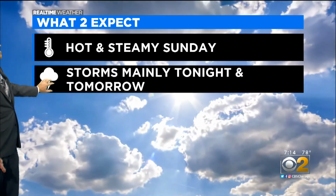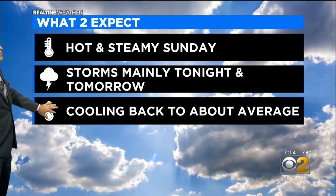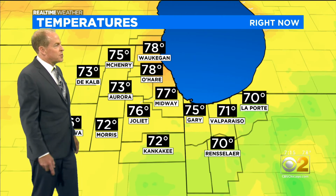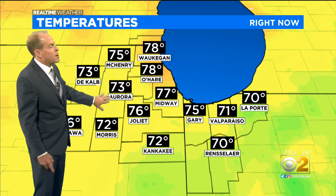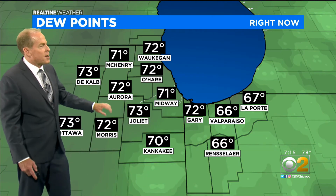Storms mainly tonight and tomorrow. I say mainly because we could see a hit or miss thunderstorm pop up later on this afternoon, but most of the day dry. Cooling back to about average after today, and slowly the dew points will drop tomorrow as we get more comfortable towards the middle of next week. Right now we're in the upper 70s, 78 degrees at O'Hare, 77 at Midway, 73 degrees out west towards Aurora, where we had a little bit of fog this morning. From there about towards DeKalb.